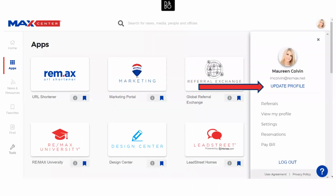So what I'm going to start with is making sure you understand how to get to all of these features. And you have to sign into Max Center using your remax.net credentials. That's absolutely vital. You have to make sure those are the credentials, which is again your remax.net. See, mine says mcolvin@remax.net, and then your password. And if you need to reset your password to get in here, you can easily do that as well. But it's very vital that you get into Max Center before you try using all of these features and update your profile.